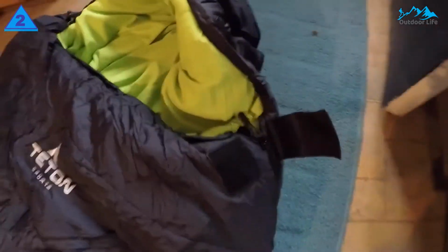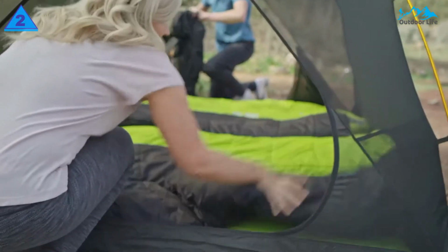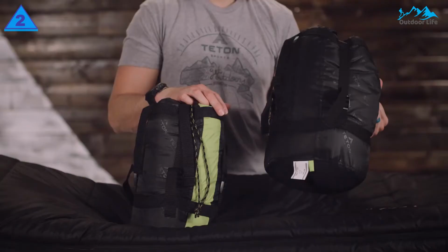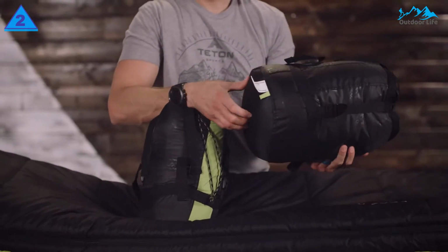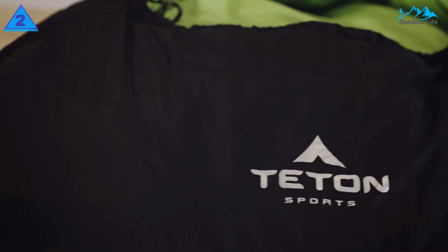The TETON Sports LEEF model outperforms most other sleeping bags in terms of comfort and warmth, 2 qualities you absolutely want in your sleeping bag. It has its flaws, like the lack of a sleeping pad, but it's also quite affordable. It's 4.2 pounds, a little heavy for a sleeping bag, but really, 4.2 pounds is nothing.